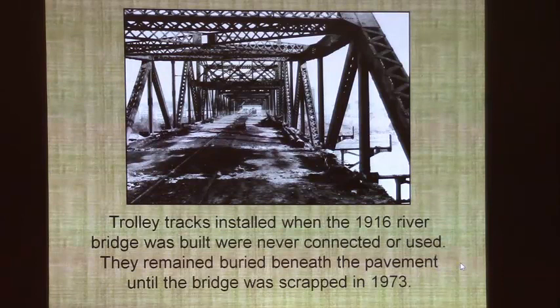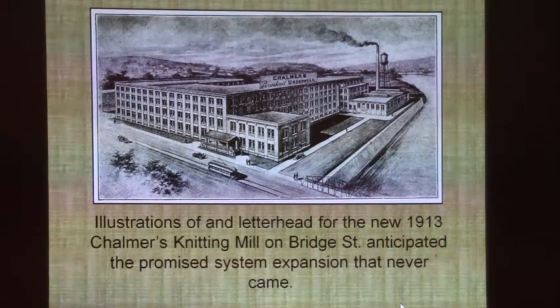But in 1913, Chalmers built a new mill on the south side, and they were really gung-ho. We're going to have trolley service to our new mill. So when they put illustrations of the mill out, and when they did their letterhead, they were all set. We're going to have trolley service. And it showed up on their letterhead, and it showed up in illustrations in magazines showing the trolley service running by the Chalmers Mill on the south side. But it never got there.